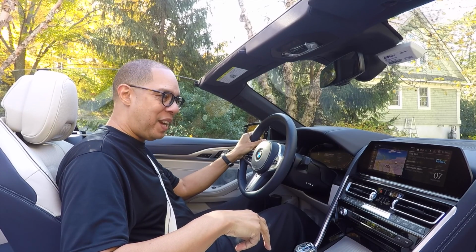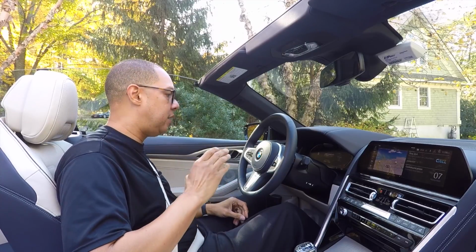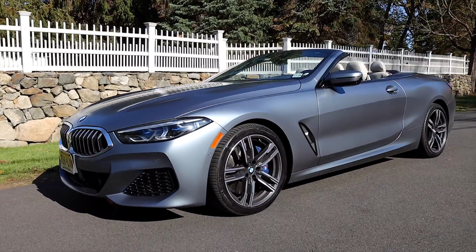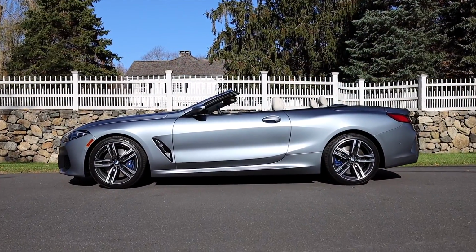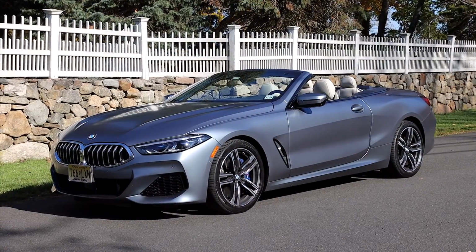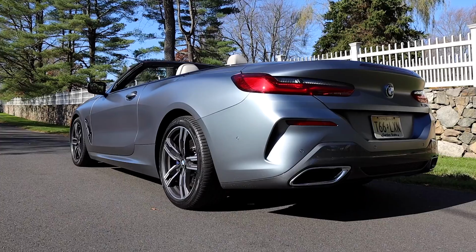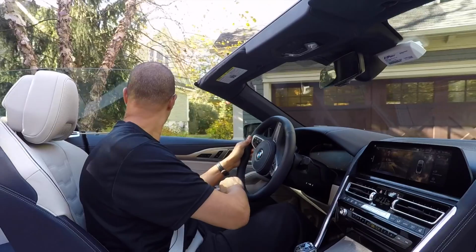Nice little rumble there from the inline 6-cylinder engine. And again, this engine is a turbocharged inline 6, making 335 horsepower and 368 foot-pounds of torque, 0 to 60 in 5.0 seconds. Again, this is a rear-wheel drive car, but this does come in 4-wheel drive. Yeah, so let's see how it feels out on the road.